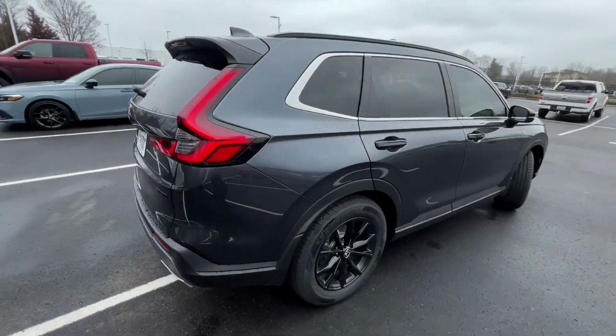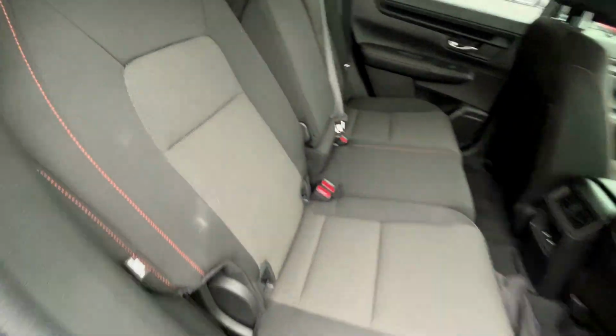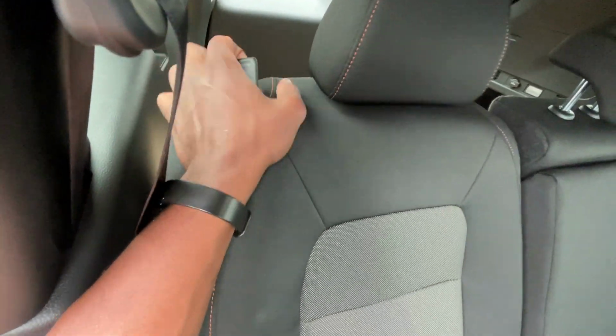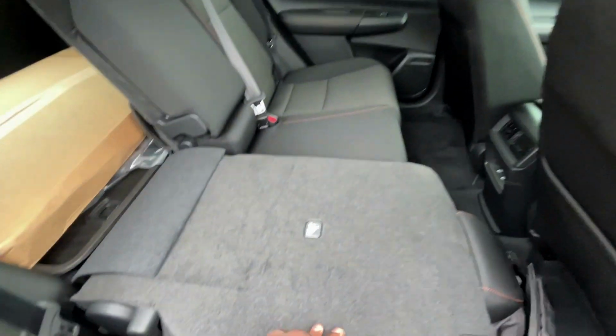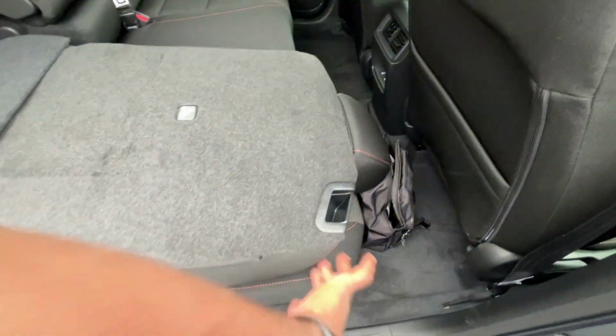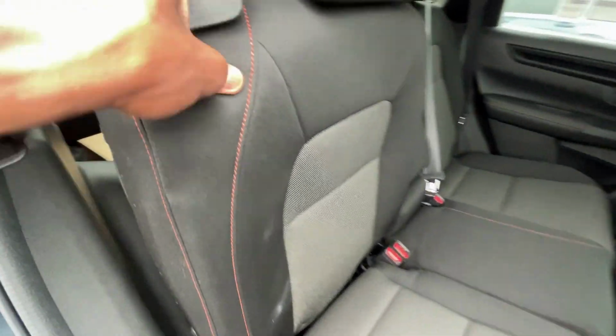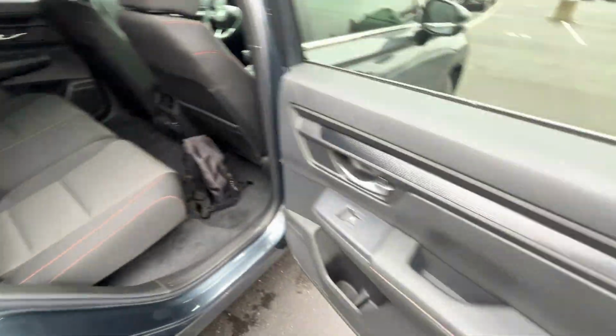But yeah, I just can't say enough about this styling. Really nice. Did a great job with this CR-V. And then we can lean the seats back several different ways. And they also fold flat to carry longer objects on both sides. And I do like that they have the rear side airbags here as well for added safety.